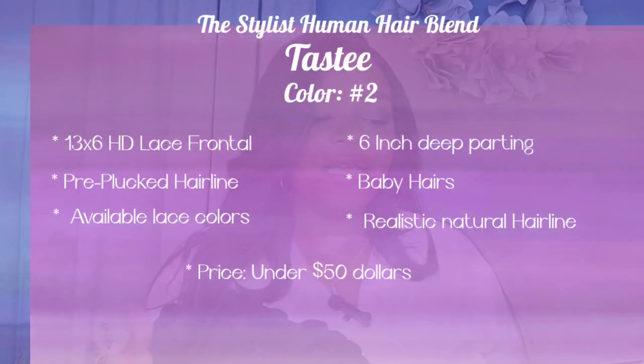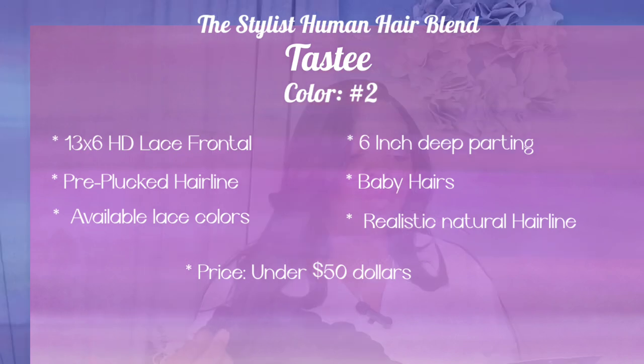This is actually a new company. I've never actually purchased a wig from this or even heard of this company, but the name is the Stylist, and I got her in the color number 2, and her name is Tastee. Now, Tastee's stock card reads as so. She's a 13x6 HD lace frontal, wide lace for more natural parting, 2x more lace than regular wigs. She's pre-plucked. She has a natural hairline, realistic appearance.